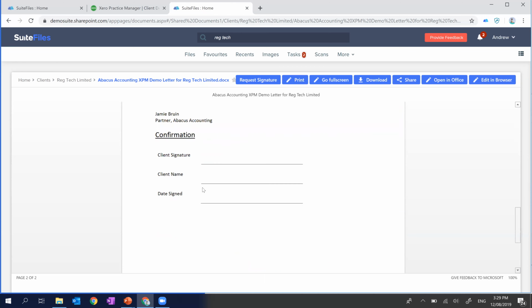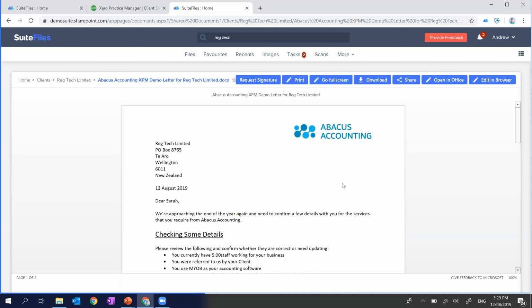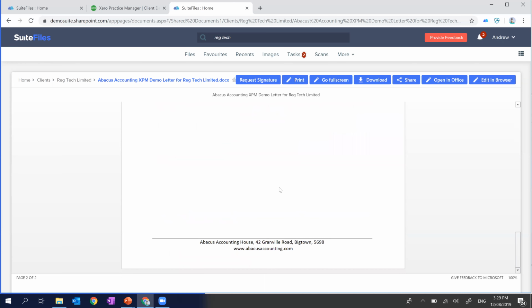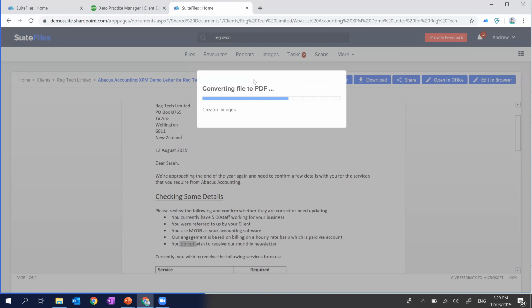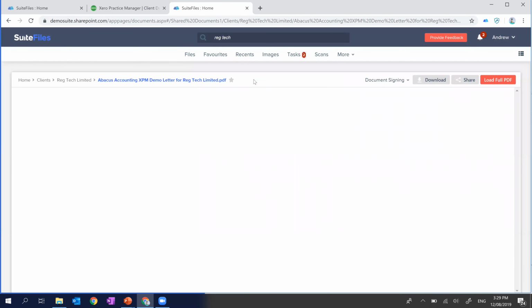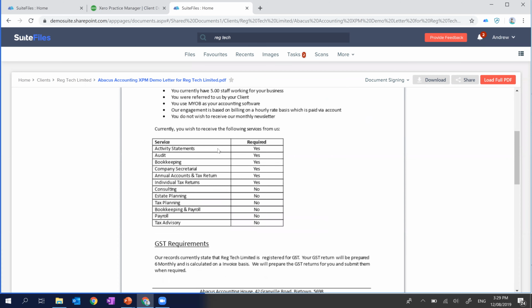Another key thing that we can do directly from within SuiteFiles is actually get a document to be signed. So you can see a big button in the middle of the screen here that says request signature. So any Word document that I've got open in the browser version of Word, I can click this request signature button. And what's going to happen is we're going to convert that file to a PDF, and then we're going to be able to populate the PDF with some signature fields and then send it out to our recipient for signing. So here we go, we've now got a PDF document.